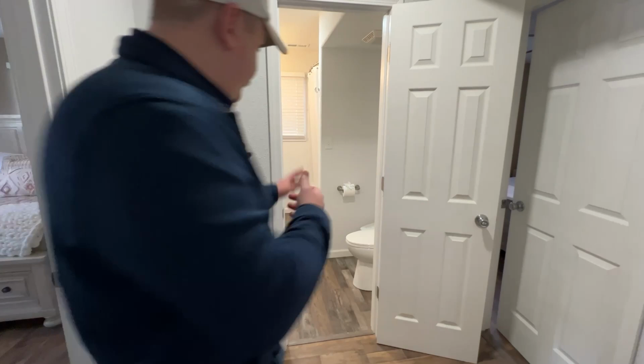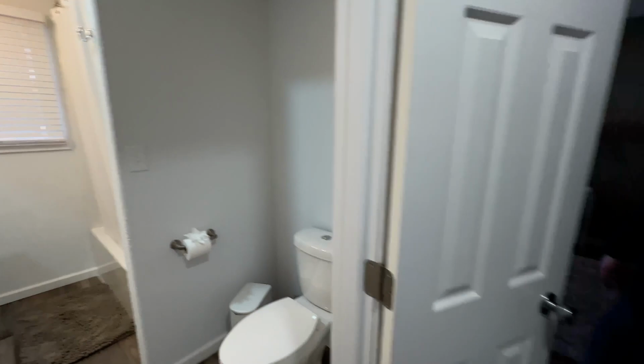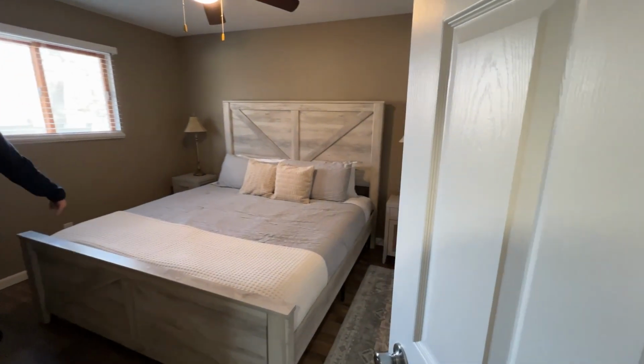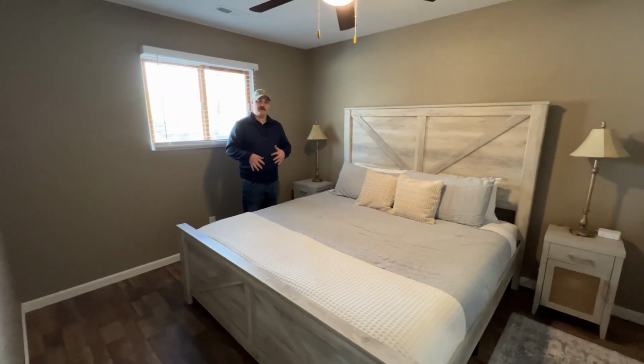Coming into the bathroom, full bathroom here. Yet another. What's our count? I lost count. I think four. Yeah, four. But there's another half, so now there's more. Another king in here.